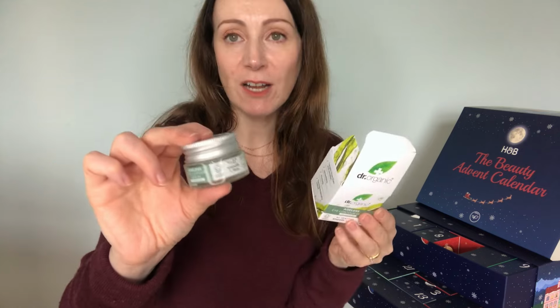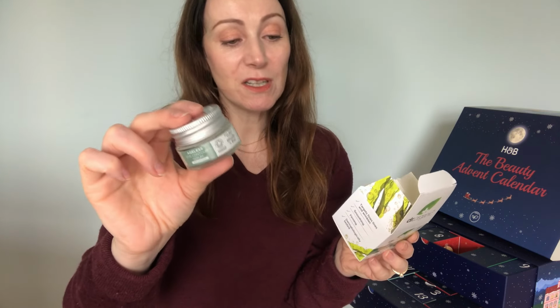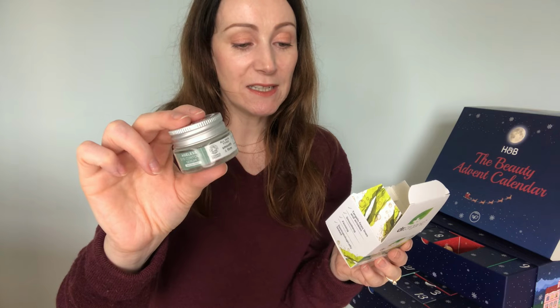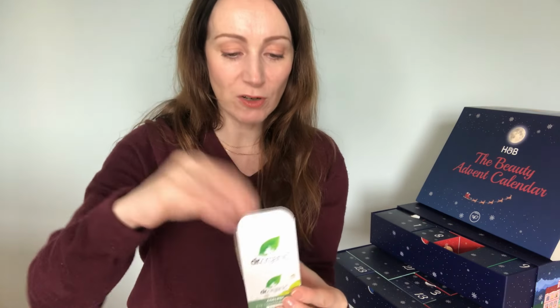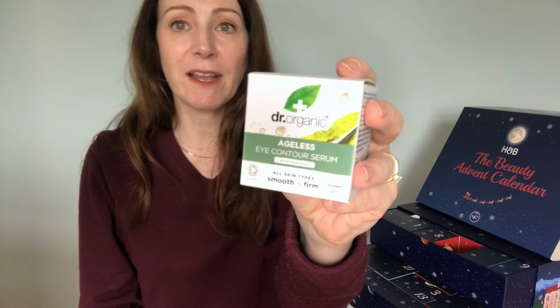So yeah, this is an organic skincare company. Obviously it's Dr. Organic. It's recyclable, it's got clean skincare, plant-based ingredients, and they support Planet Action. So they're a very good, sustainable, natural, organic skincare company. I've used their products before and yeah, I can't recommend them enough.